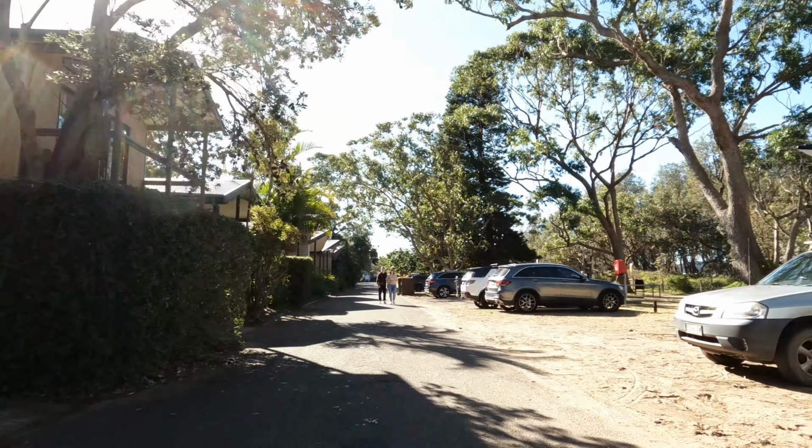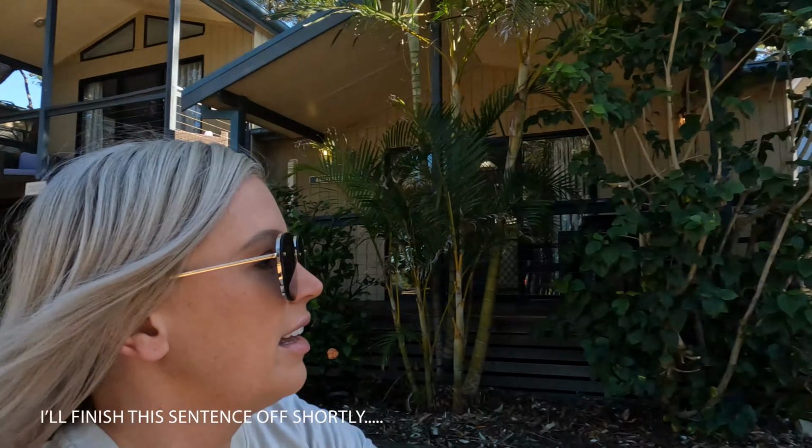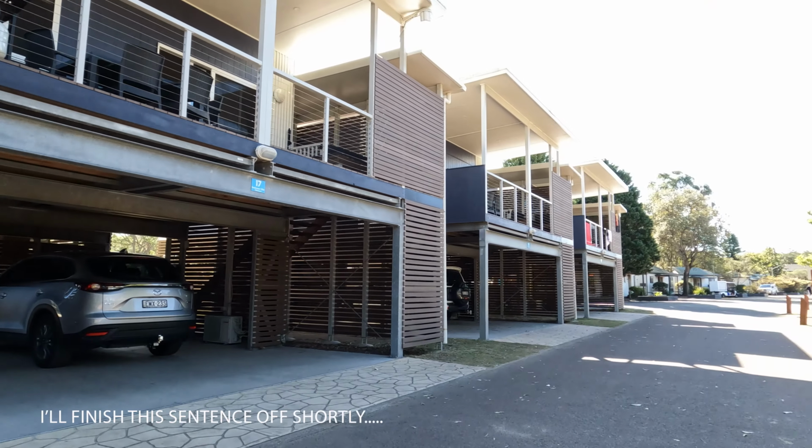As you can see, Belinda's now driving because I'm unfit and old. Also a large variety of cabins here. There's something for everyone. Glamping tents, spa villas, and... Oh, my legs are killing.